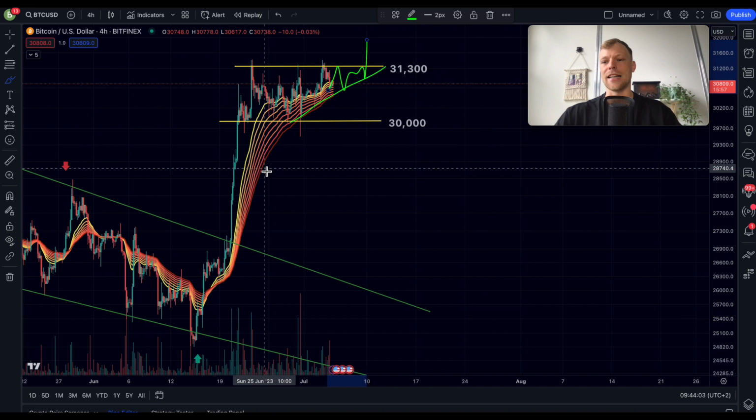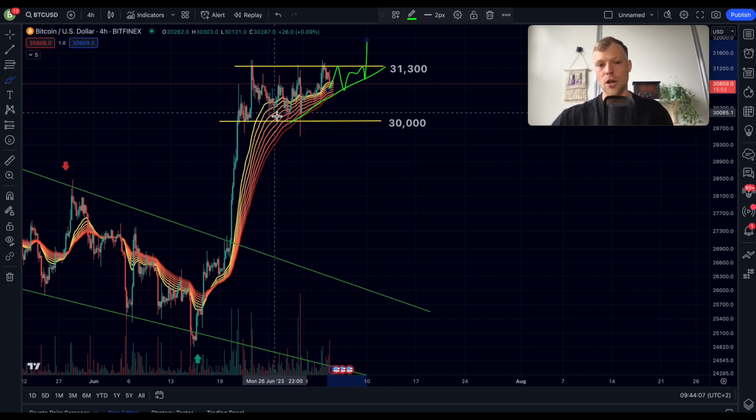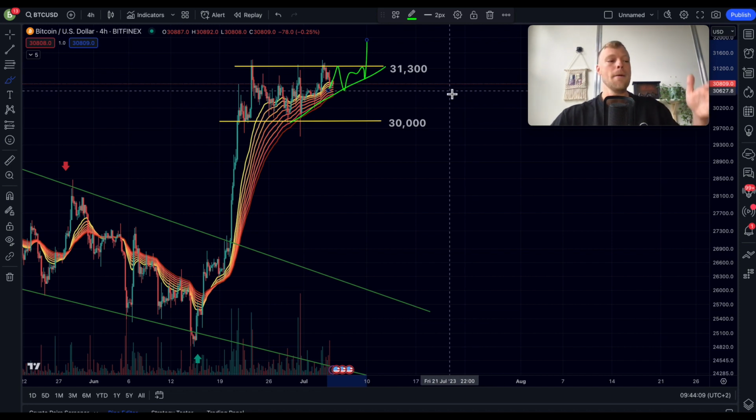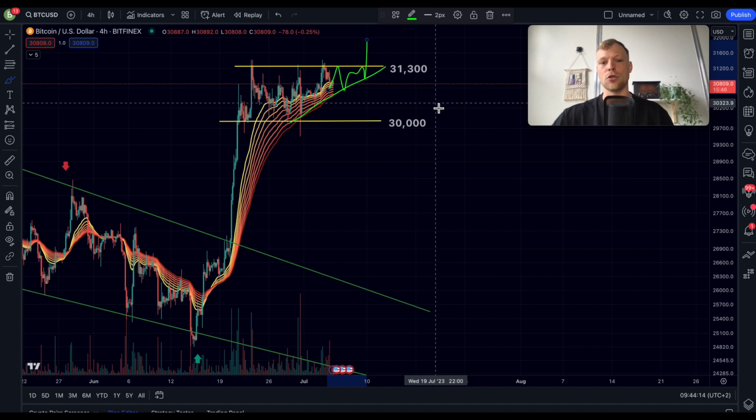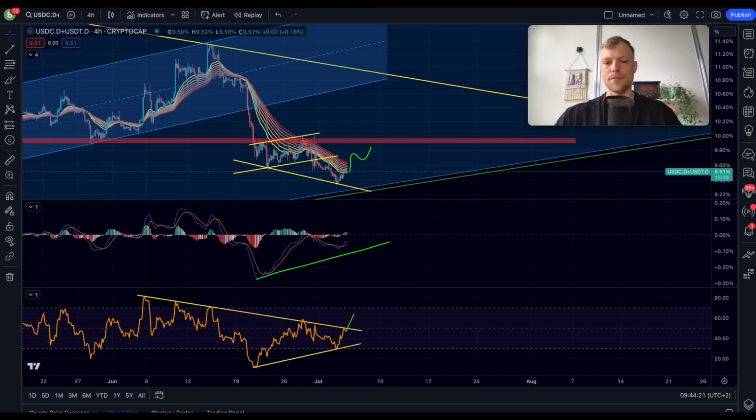Like I say again, guys, right now I have to be bullish, right? Because we are still in an uptrend, we are still consolidating. The only thing that I'm saying right here is that we do get some early signals of a potential correction in Bitcoin, which is far from confirmed.